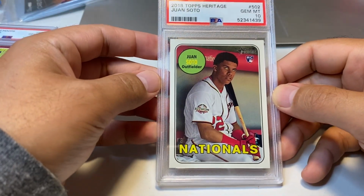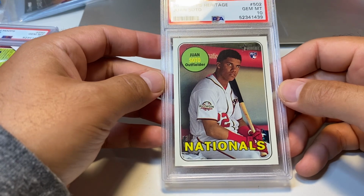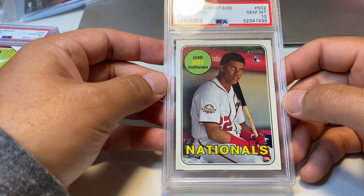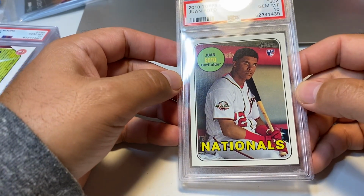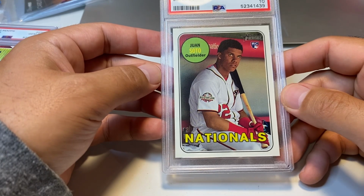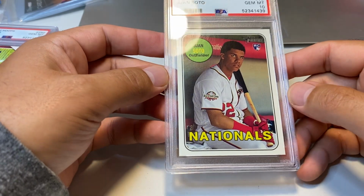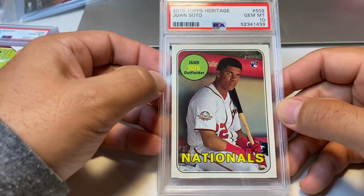Alright, and this is definitely the card you want to get a 10 on. I think it's between those two. Juan Soto, rookie, boom. I got a bunch of these. I tell you what, this card in particular I think was very commonly well centered in this product. So almost everyone I've pulled, unless it has an edge issue or some weird thing, has been a good candidate and or a successful submission of a PSA 10. So happy to have another one of these.